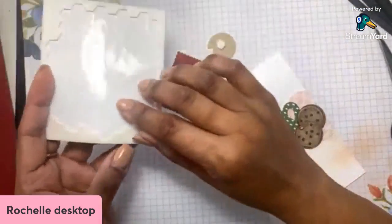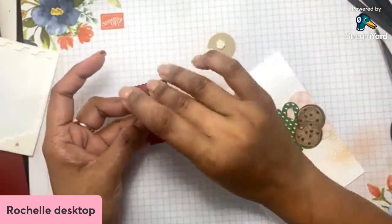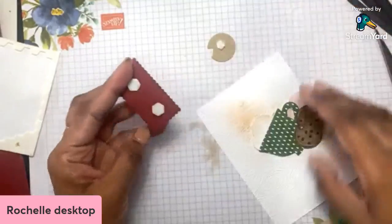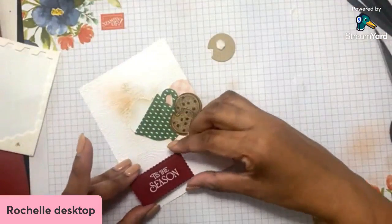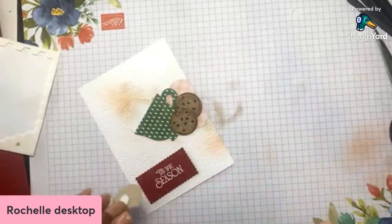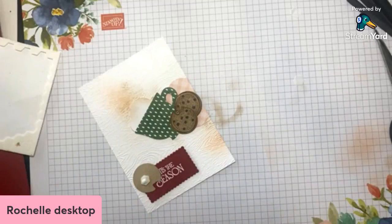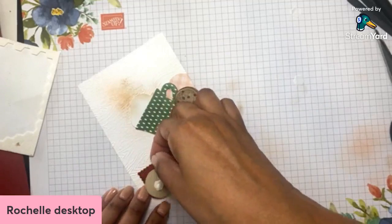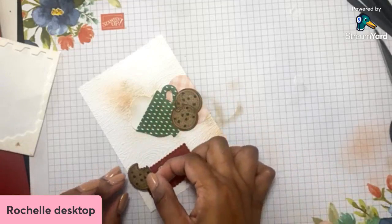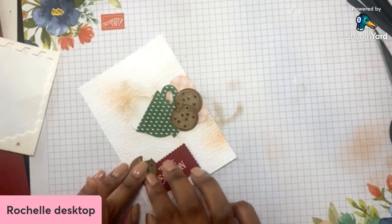So let's put our sentiment on with dimensionals. And there we go. And we'll put our little cookie. Because the dimensional was already stuck on, I like to make sure by putting a bit of glue there. We're not wasting the dimensional, just making sure it's stuck on.